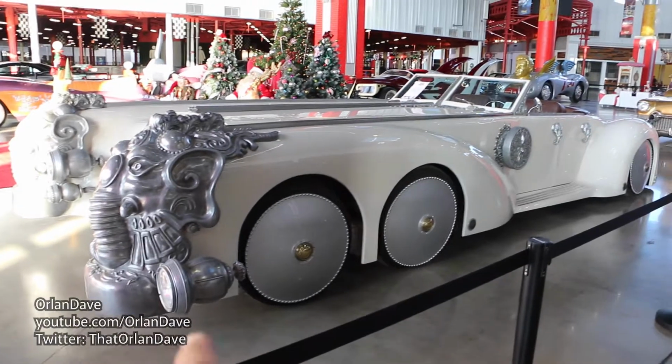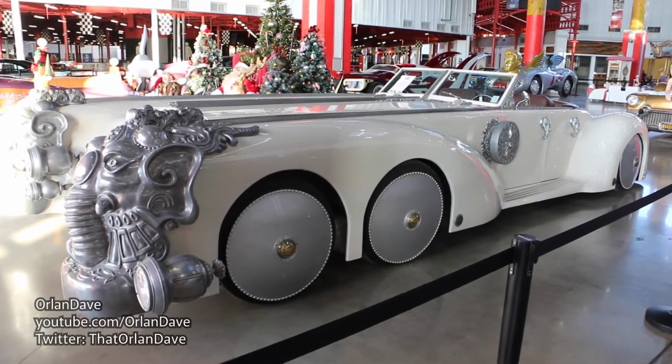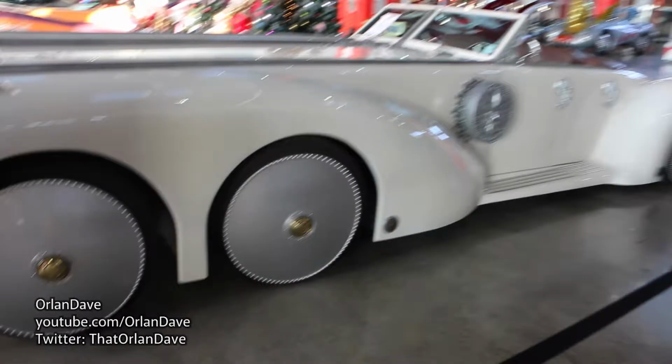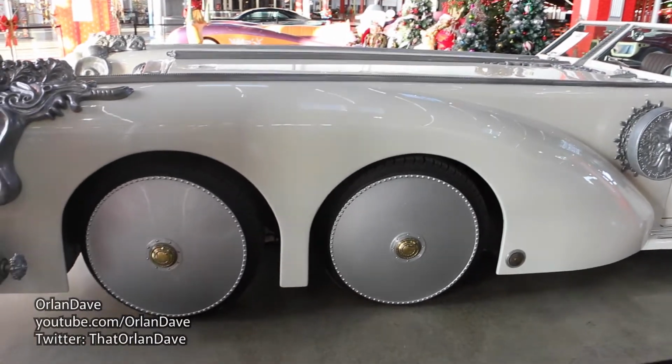So the front two rows of tires, are those both powered or is one just... I believe they're both powered. They both turn together. Alright. You can see they're both slightly turned. The front wheel turns a little more than the back wheels, but they have to do that for control. Right, yeah.